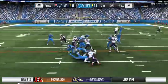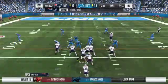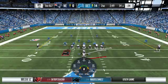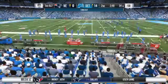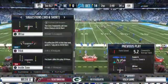Now the Purdue man, this is Akeem Hunt, and he is met quickly in the backfield. Down he goes, folded like a lawn chair. He'll wind up losing a yard on the play, and we're going to get another timeout called by the Lions. That's their 2nd, so they'll have 1 remaining here in this 2nd quarter.